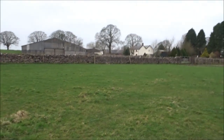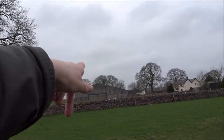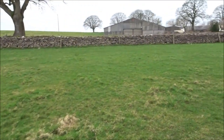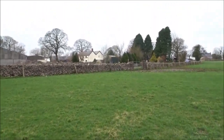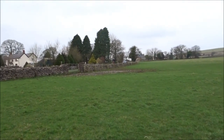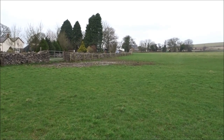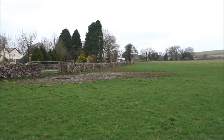Back where we were earlier was the other side of the farm. Went across that field there. There were cows in that barn. I went across there towards that wood over there. That's what I did earlier, coming from Priddy that way. I'm going back up a little country lane now, and I'm going to cross the fields from a different angle. That's the plan.